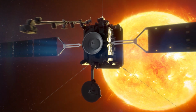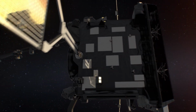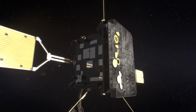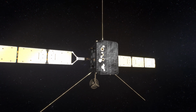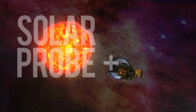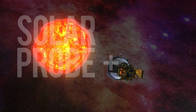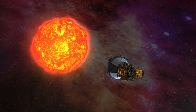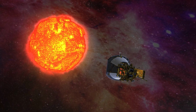The European Space Agency's Solar Orbiter will be launched in 2018 and fly closer to the Sun than the planet Mercury to study how the Sun creates and controls its heliosphere. Also planned for a 2018 launch is NASA's Solar Probe Plus. It will approach the Sun more closely than any other probe before, at just 3.8 million miles from the surface of the star.